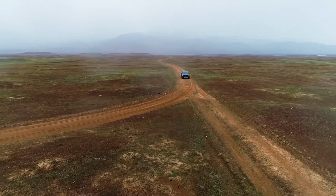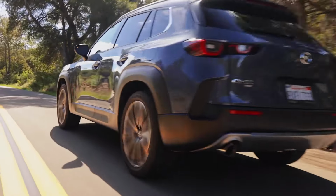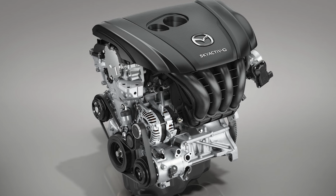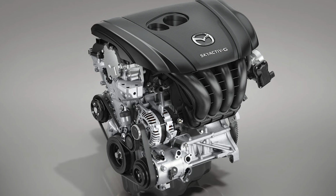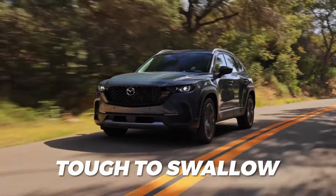This engine transforms the CX-50 into one of the quickest SUVs in its segment, and the power delivery feels robust and confidence-inspiring. However, the fuel economy penalty is substantial. You're looking at figures that drop into the low to mid-20s in real-world driving. For an SUV that's supposed to appeal to adventure seekers who rack up highway miles, that's tough to swallow at the pump.